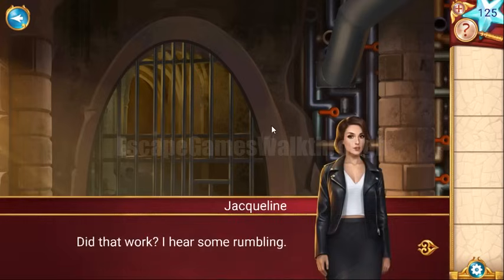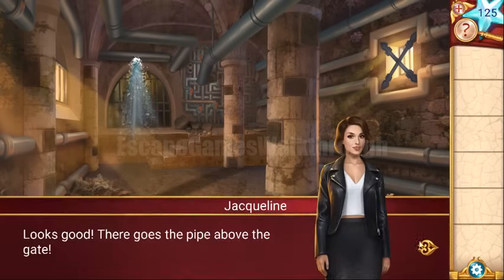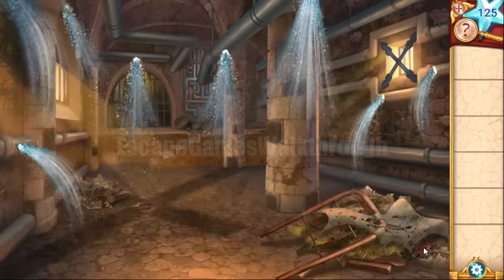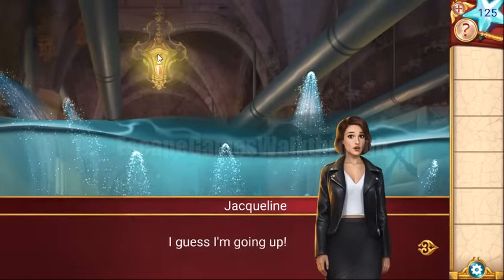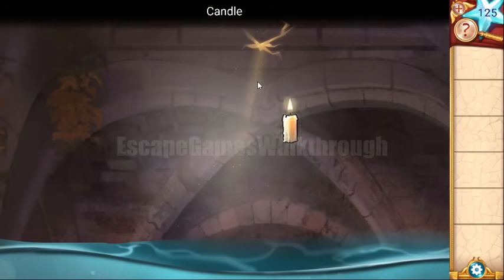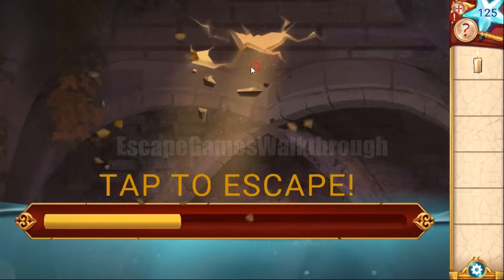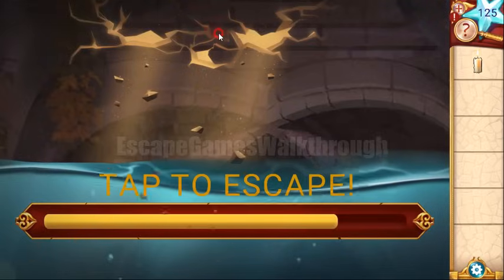So it seems that everything's done, but now the pipes are broken, and now we need to find a way to escape. Okay, floating up. So let's take this chandelier, the candles from here, and now we need to be agile to quickly tap this hole to break it, and to be in time to escape.